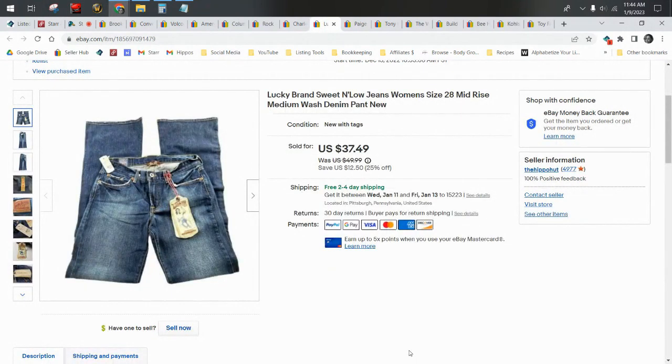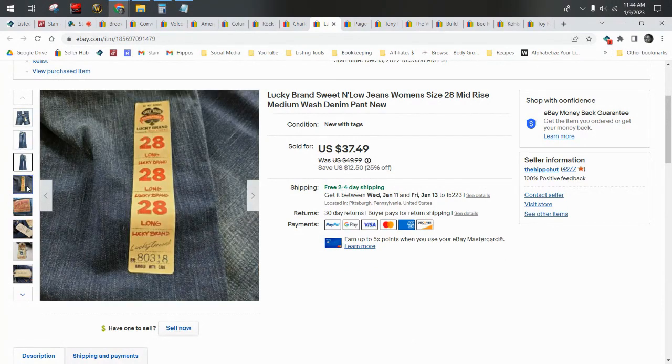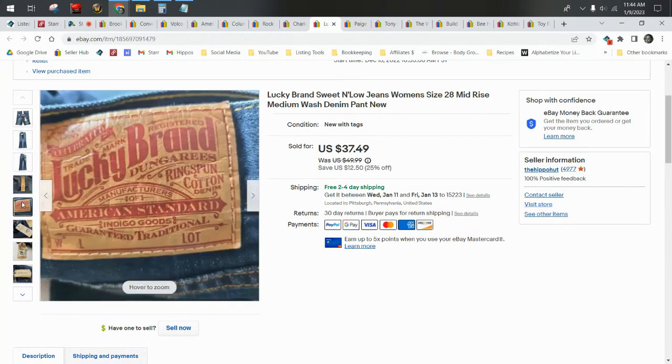All right, guys, next up we have Lucky Brand. Speaking of something that's been around for a long time. These are new with tags. I can sell used Lucky Brands for about $20-25. They used to go for a lot more.